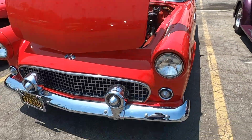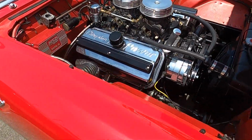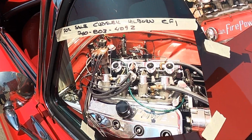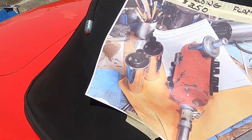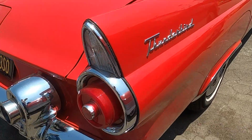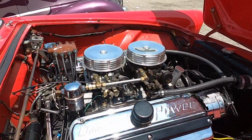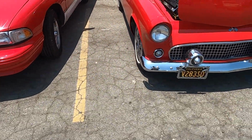Now, this is something that kind of threw me for a loop. It's a Thunderbird, right? But that's a Chrysler Firepower. What the heck? You know, it's got some advertisements on there regarding various different induction systems they tried out on it. But it is a Thunderbird with a Hemi, a Chrysler Firepower Hemi, probably a 392. I didn't see anything that told me it was not that. Maybe it's only a 354, but whatever. I think that's a really cool car.